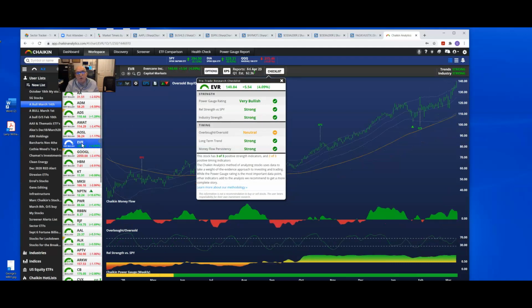EVR, which is Evercore Capital Markets. That one has been trending up nicely, was oversold here and took off. Now it's a bit overbought, and I don't own this, but it still looks pretty good to me. Relative strength is pretty strong, and it bumped off the 21-day and went up.